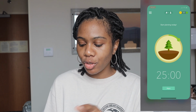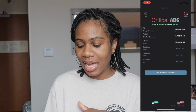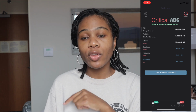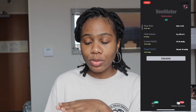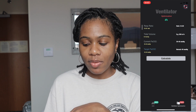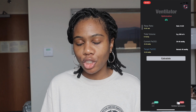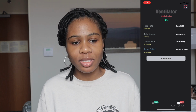And then the last one here is Critical ABG, which is really good. This one is not free. I purchased this for $3.99, but you can put in all of your ABG results or your ventilator settings if you work in any type of unit that utilizes this. So I thought this was really handy. The ventilator optimization, you put in the information that you have, the respiratory rate, the tidal volume, the PCO2, and then the target, which we know what the target range should be, 35 to 45, and then it tells you how to optimize your patient's ventilator setting.